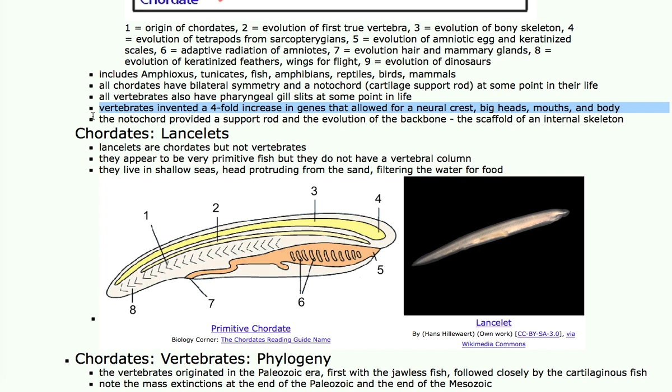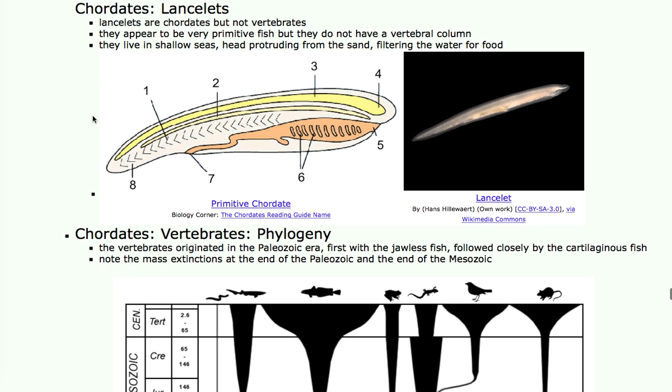And so now let's talk about the very first group of chordates, the primitive lancelets. They look like fish without a head. The tail's usually stuck in the sand. The slits here actually are for filtering microbes from the water. This is their digestive tract. The anus is at number 7 there. They have a notochord going down their backs for support. That's a picture of an actual little lancelet.